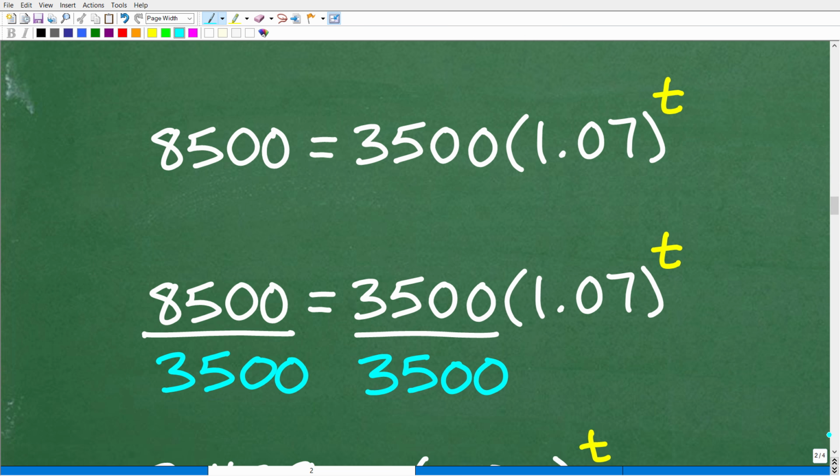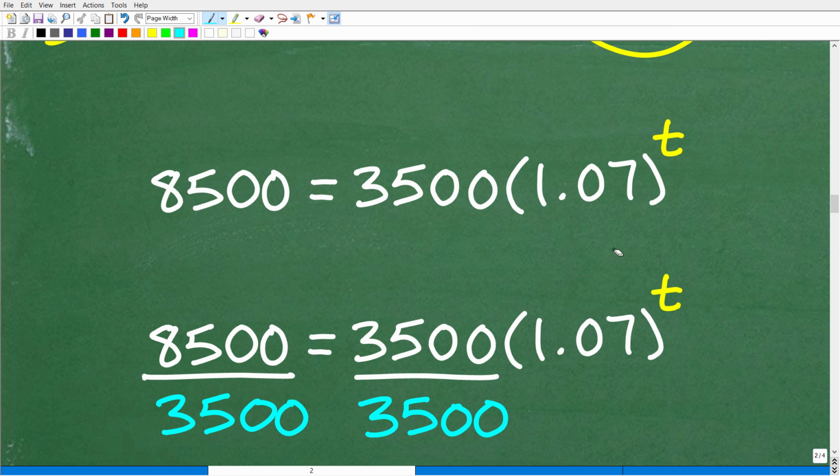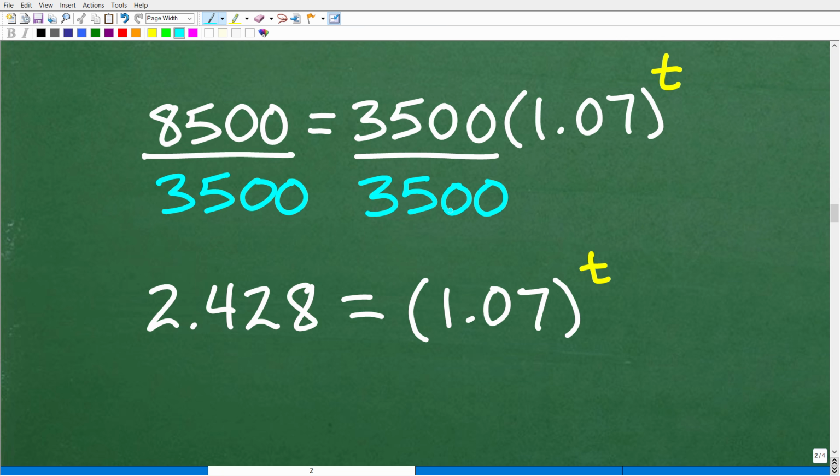So what we're going to do here is isolate this base or this power part of the problem, and we want to have an exponent, like 2 to the x is equal to just some number. Right here we have this 3500 in front of this 1.07 to the t power. So we're going to divide both sides of the equation by 3500, and when we do that, we're going to get 2.428.